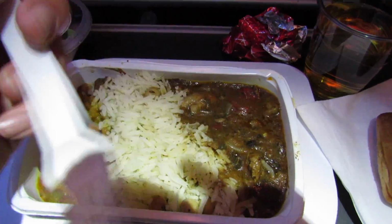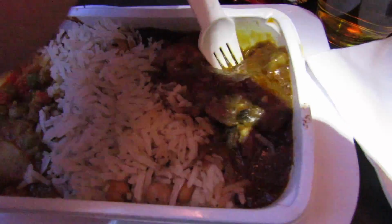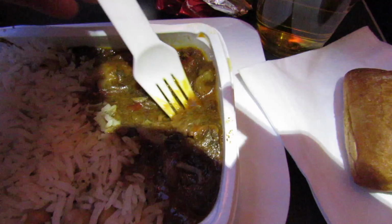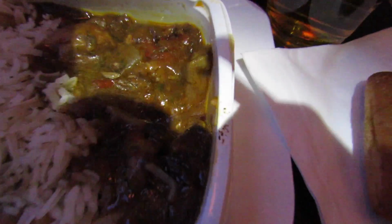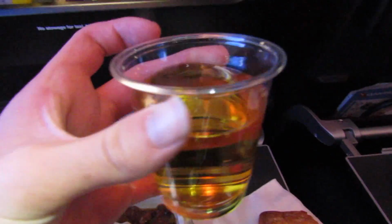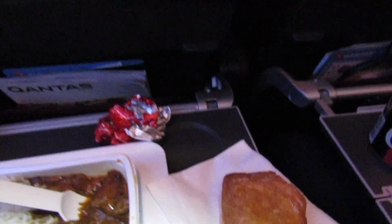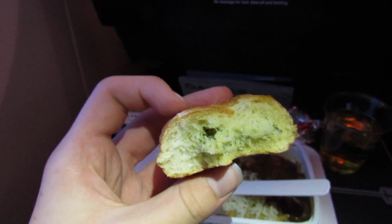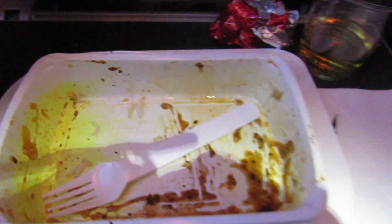This was a great meal. The meal came with a drink, so I got an apple juice. The Qantas garlic breads are some of the best I've ever tasted. I wish I could have got another one. And yes, the meal was very good.